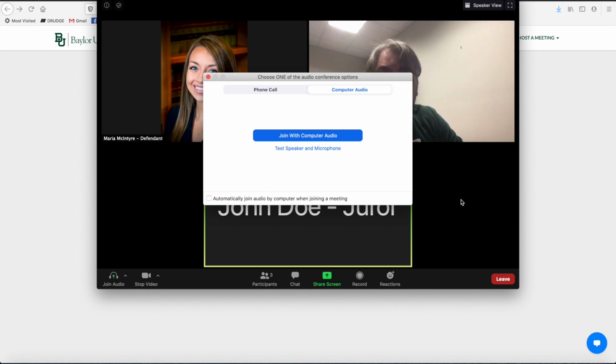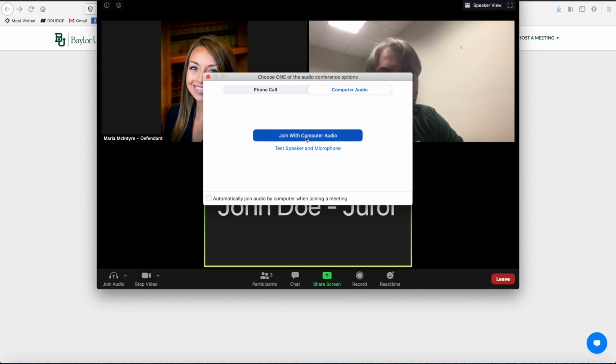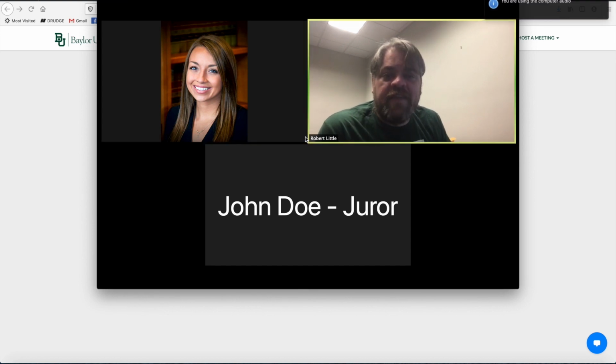Once the judge has allowed you in, this box will pop up with the option of either joining with computer audio or testing your speaker and microphone. All you need to do at this point is click join with computer audio, which will bring up your computer audio, turn your microphone on, and allow you to hear all the other participants in the room. So simply click that box. And now you're in the room and ready to try the case.